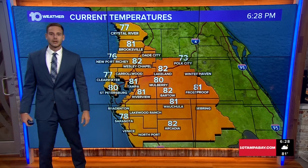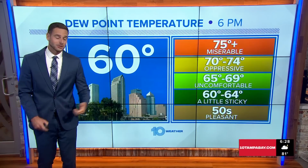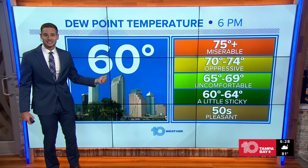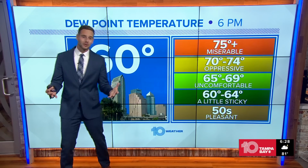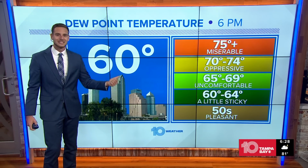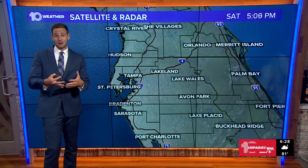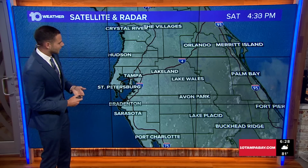Temperatures out there right now, we've got a lot of lower 80s: 80 right now in St. Petersburg, 81 in Tampa, 78 right now in Sarasota. So there's our dew point, tracking in the lower 60s, even some upper 50s. That is very comfortable for this time of year. After all summer long, we've been stuck in those dew points in the 70s, upper 60s. This is nice and refreshing. And again, it's a good time to maybe open up those windows a little bit during the morning hours, let some fresh air get into your home the next couple of days.